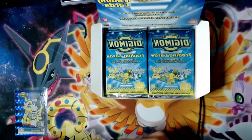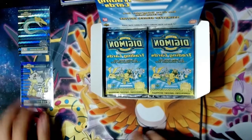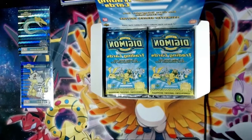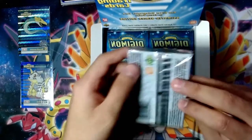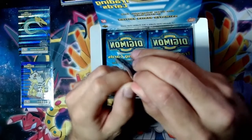I searched and searched to see if they could, and I can't find any information. There's like no information. So I didn't know if the packs could be weighed or not. So I just said, screw it, I'm just going to buy the box. And I'm not proud of what I spent.